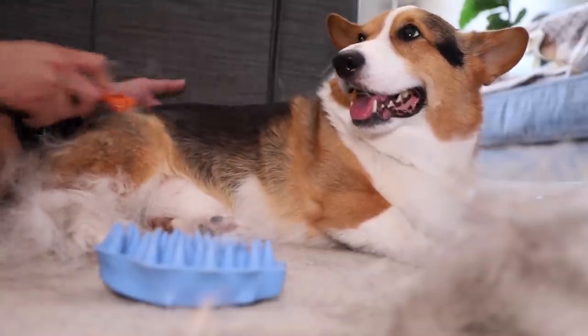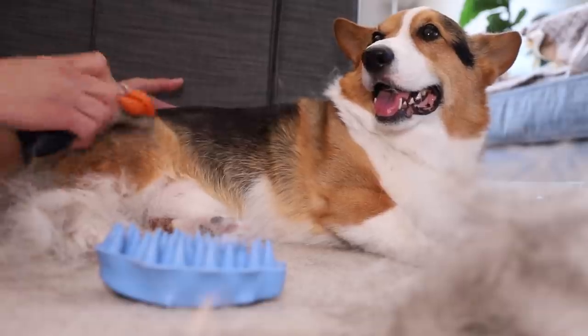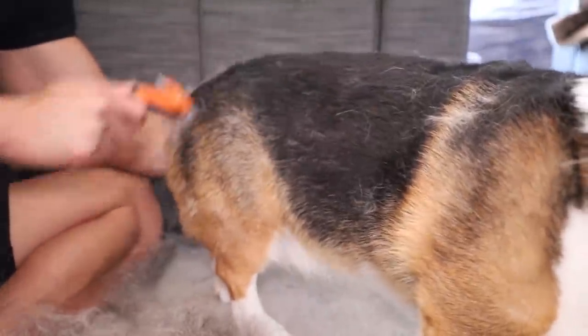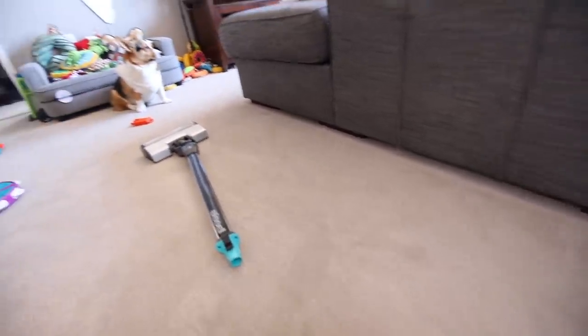Corgis have two large sheds during the year, and this is one of them. They're getting rid of their winter coat, so he has so much. Gotta get your butt. That's where all the fur comes off of. Look at all this fur coming off of Gatsby's mainly butt area. That was all on your butt. Oh, it looks so beautiful now. Check it out, it is all done.